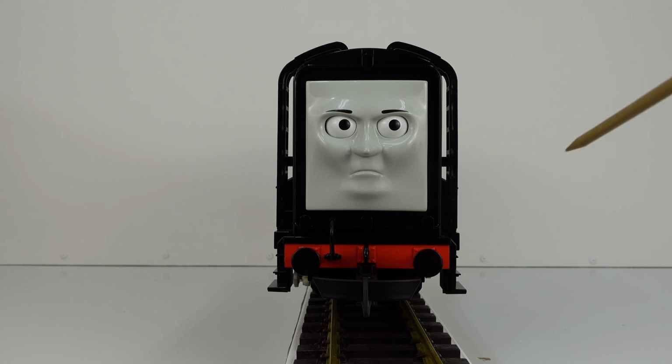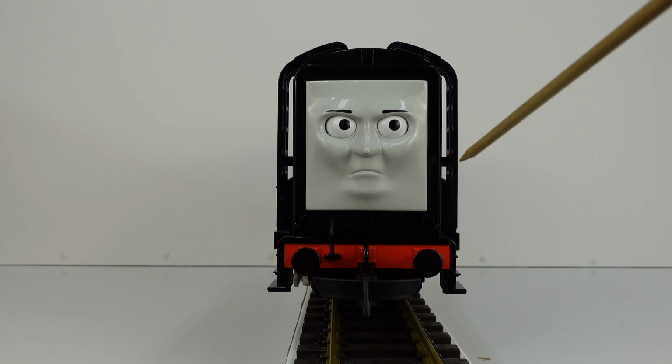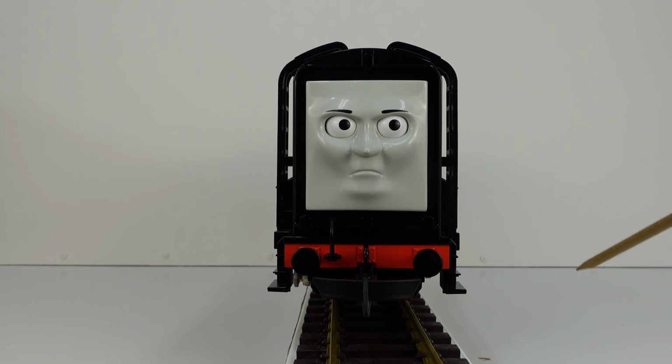Alright, looking from the front here, the most prominent feature is obviously Devious Diesel's face, and he doesn't look too happy there. Yeah, so he's got a square face. A lot of the steam locomotives and so forth, because of the boiler, have round faces, but this is a nice square face here. These eyes will traverse back and forth as Devious Diesel is rolling down the track. And this is kind of a nice front view here.